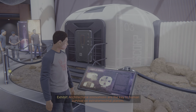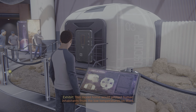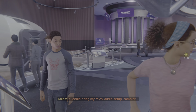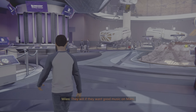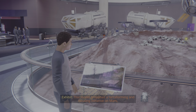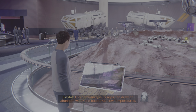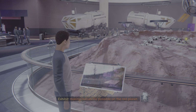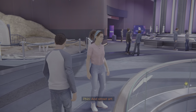The key to human survival on extraterrestrial planets. This model home would protect human inhabitants from the low temperatures on Mars. Check it out. You want a house on Mars? Sure. If I could bring my mics, audio setup, sampler. They won't let you take all that. They will if they want good music on Mars. This model proposes a terraforming and housing initiative on Mars, our closest neighbor in the solar system. This community is designed to draw on abundant water and counteract low temperatures, making human life possible on the red planet. It's like a whole little community on Mars. Needs coffee shops and street art.